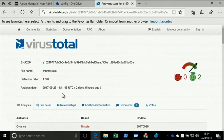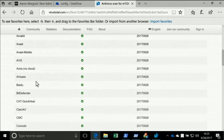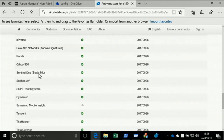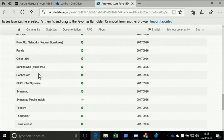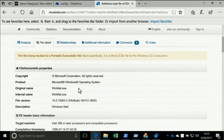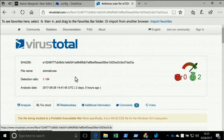Okay, so here we are on the VirusTotal page. We can see that there is an antivirus engine called Cylance, which says this thing is unsafe. Adware, Avast, AVG, ClamAV, all these others, Endgame, McAfee, all of them think Windows Mail is perfectly safe for all purposes, but Cylance knows better, and they say unsafe. You can click here and see additional information that it detects. So yes, just by uploading the hash, it was able to see, yes, this is WinMail from file version 15063, which is that 1703? Should be. Better be. Anyway, so that's VirusTotal.